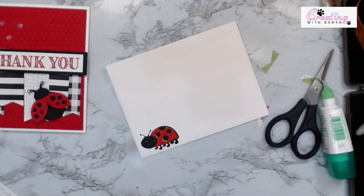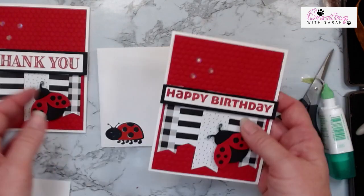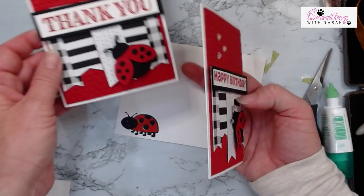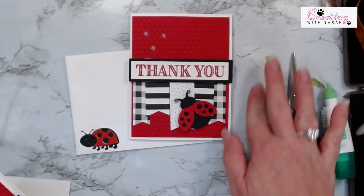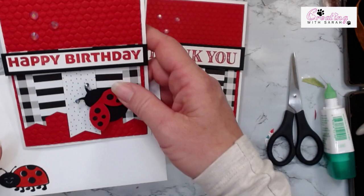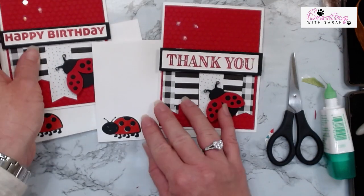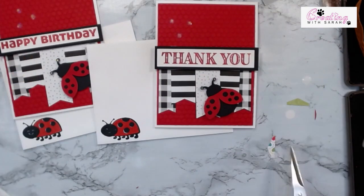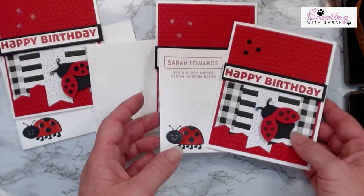Oh, I don't know which one I like better. I mean, they're all the same design, but I love the happy birthday, but I love the thank you too. Like that definitely would put a smile on somebody's face if they got that in the mail. So you have a birthday with a matching envelope. You have a thank you with a matching envelope.